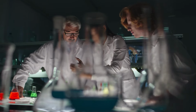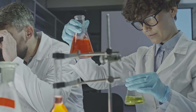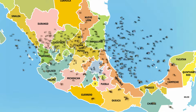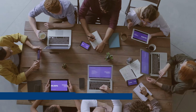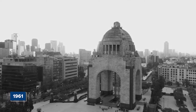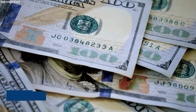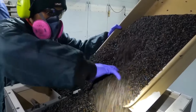This allowed the scientists to survey the region and learn more about the habitat to ensure the full effectiveness of the program. But it wasn't just the government investing in the research. The ranchers, who are most affected by the flies outbreak, also formed an alliance known as the Southwest Animal Health Research Foundation in 1961. By the end of 1962, the coalition had raised $1.8 million for the construction of the sterile fly production facilities.